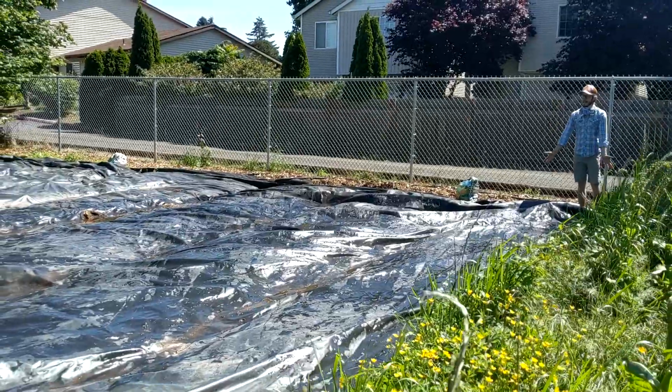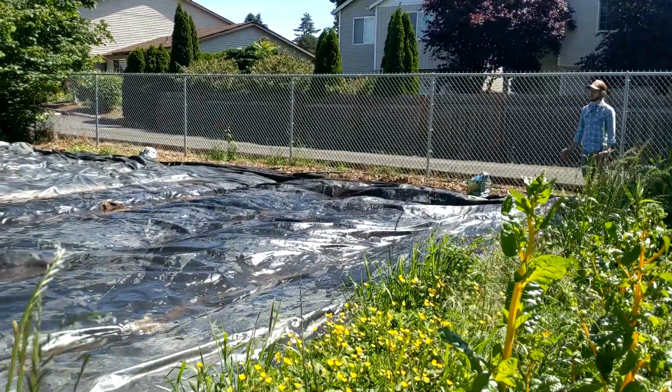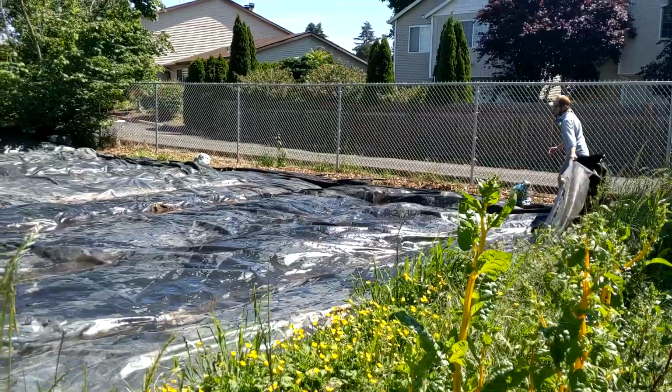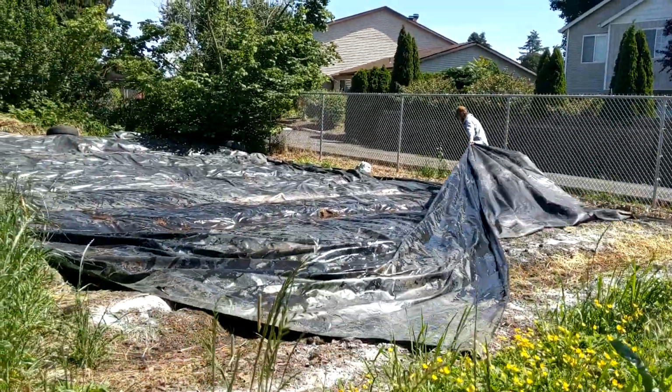Alright, sheet mulch is something that covers the ground to keep weeds from growing. And in this case it's plastic. You could use cardboard, something that will decompose. And we leave it on until we're ready to use the beds. Maybe a couple months.